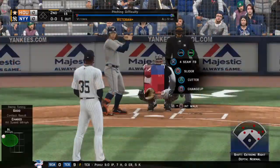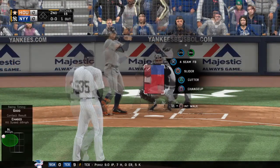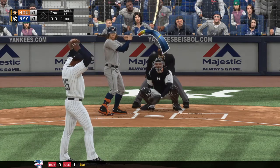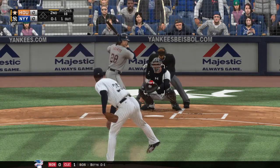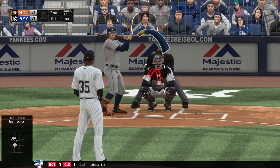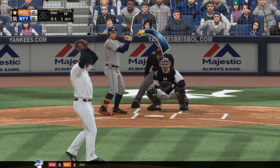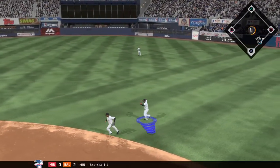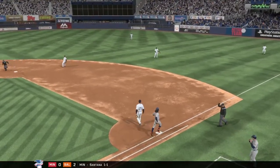Colby Rasmus settles into the box for his first chance. And he'll step off. Infield in the overshift here. Now the pitch. And he takes a cold strike. 0-1. Bounce to the right into the loaded up infield. Throw on to Teixeira, 2 down.